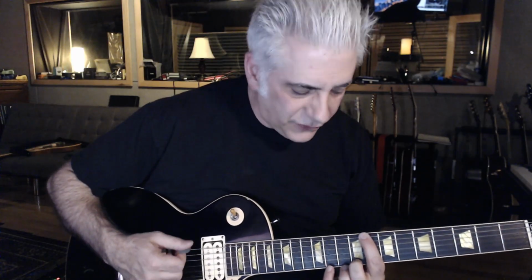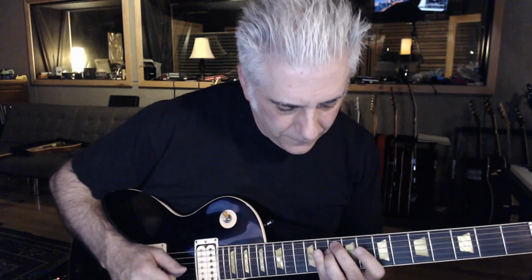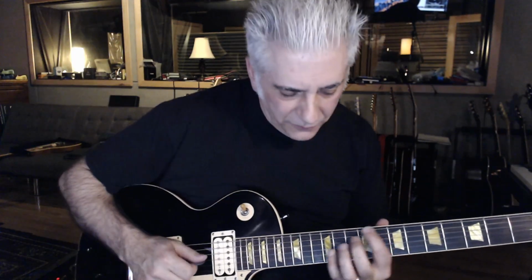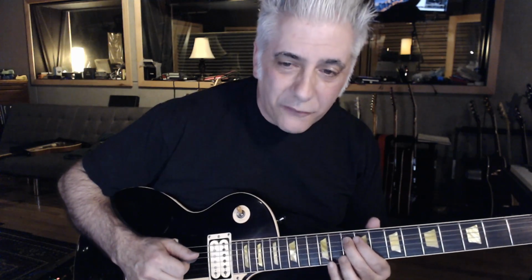Now, there's one other position here that's above the note, and this is this C. Now, the tricky thing about this one here is that you're involving this, and it's kind of a hard fingering.